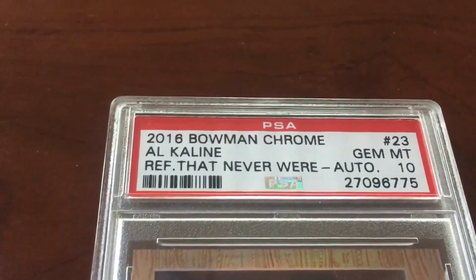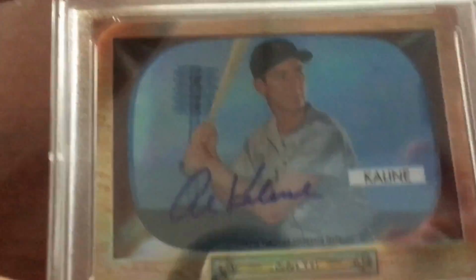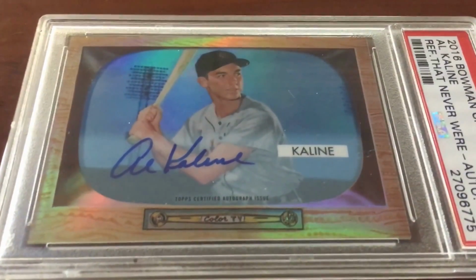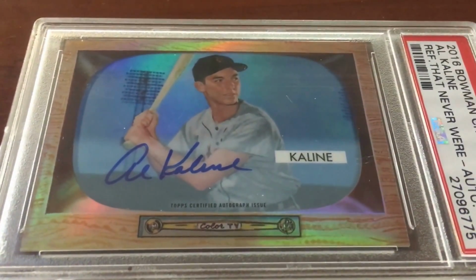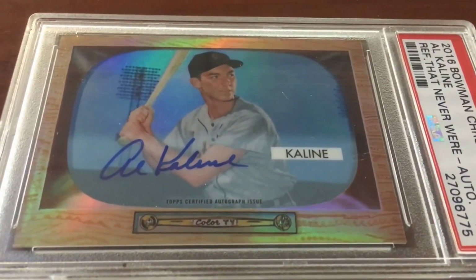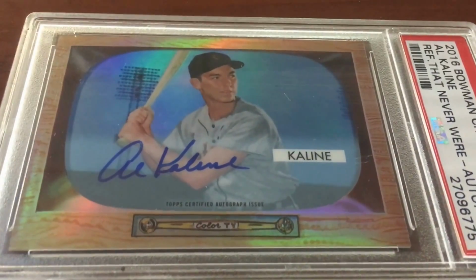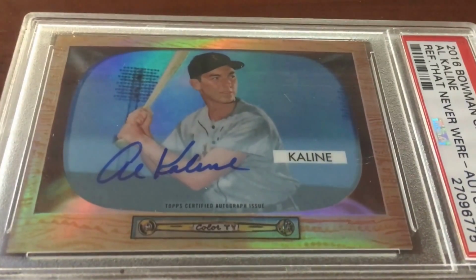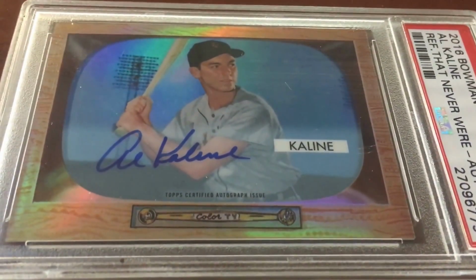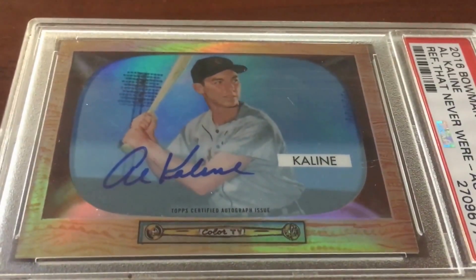Gem Mint 10. Check this out, guys. I'm not a big stickler, I don't go looking for this, but this is population 1 in the PSA archives. In the pop report, there's only one PSA 10, and I have it. Are there more out there? One day maybe we'll get there, possibly. But as of now, I've got the only one.